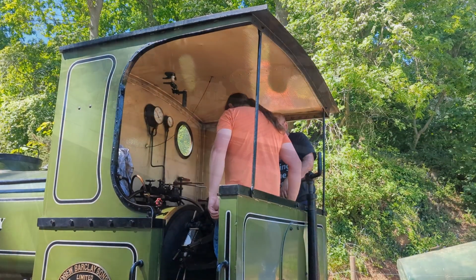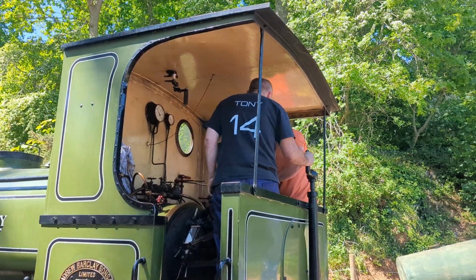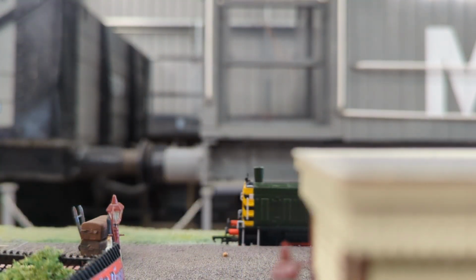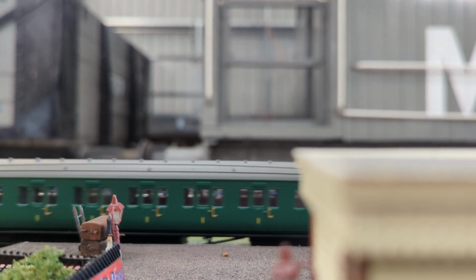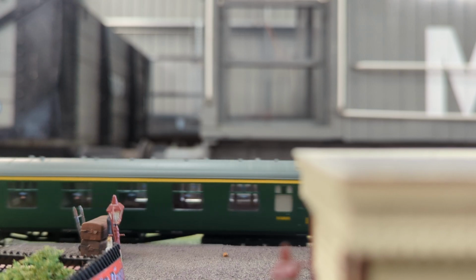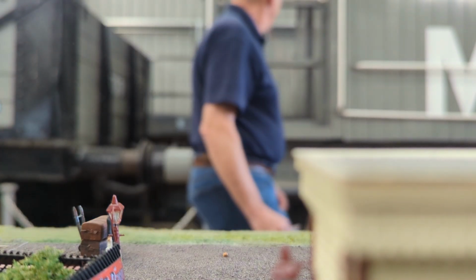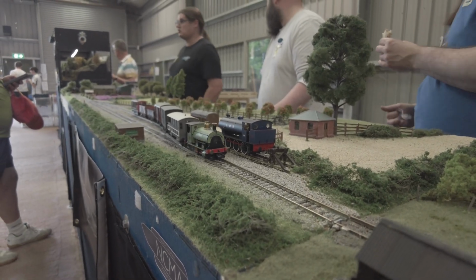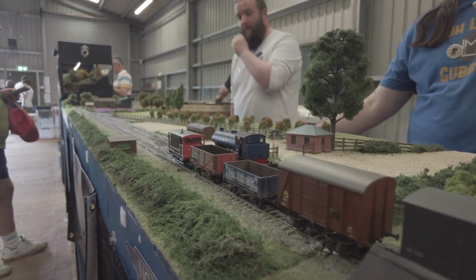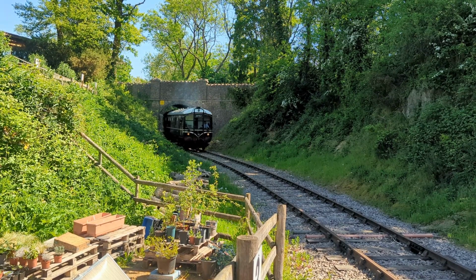Last weekend we were invited by Tony's Trains of Rugby to join him in celebrating 10 years of his shop. So we all descended on the Mount Sorrel Heritage Centre, which I'd never been to before, despite the fact it's only an hour away. It's an offshoot of the Great Central Railway, and on the Sunday they were running a DMU, I believe from Rothley up along the Mount Sorrel branch to the quarry and back. Three trains ran during the day, and I was able to get some footage, and I'll show that in a second.